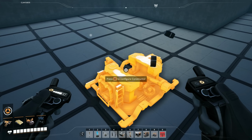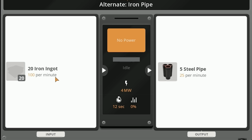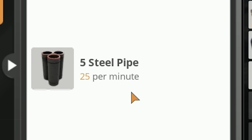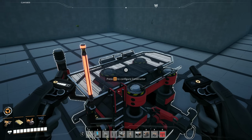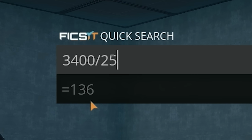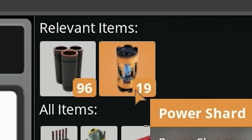I guess maybe knowing how many constructors we need is an important part of the equation. Oh my gosh. Each of these constructors needs 100 iron ingots each to make 25 steel pipe. And I need how much steel pipe? 3,400 steel pipe. 3,400 divided by 25. Okay, that's a number of constructors that I can't overclock because we're out of power shards.